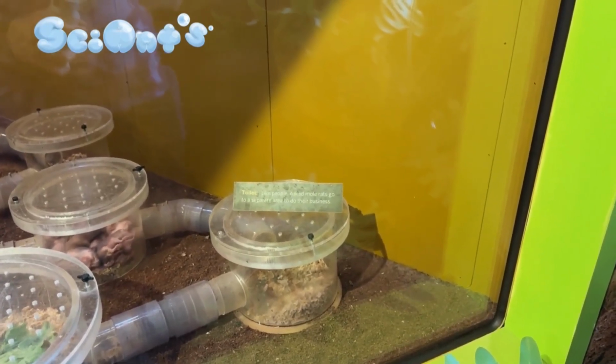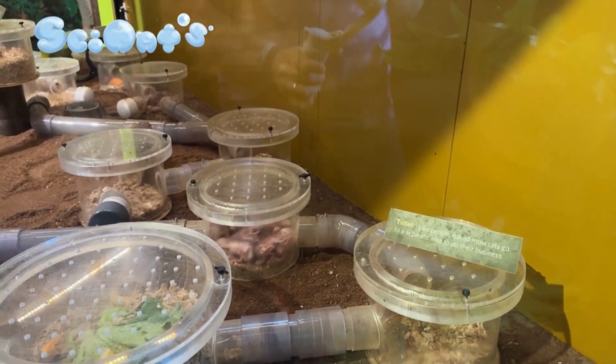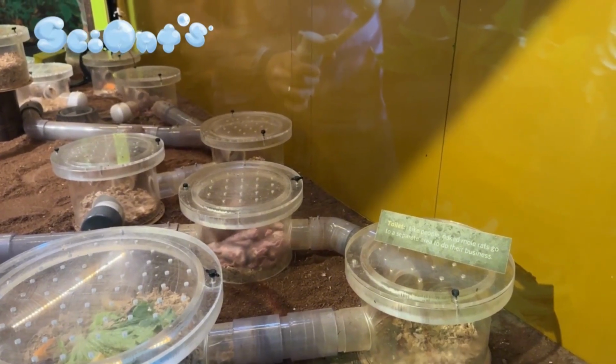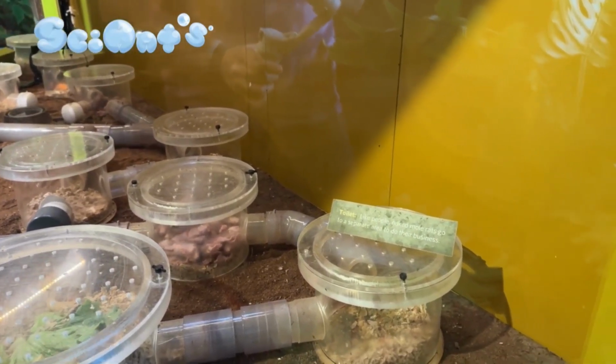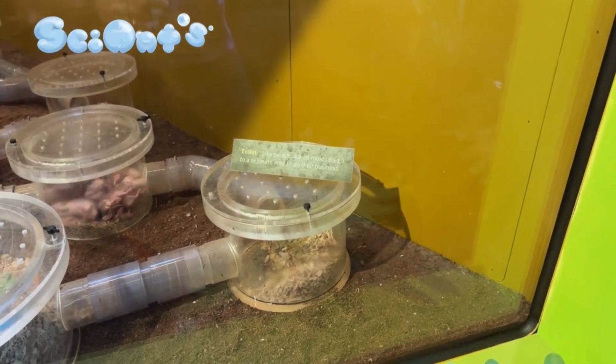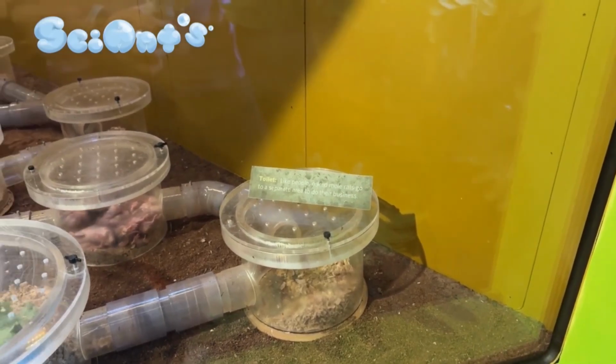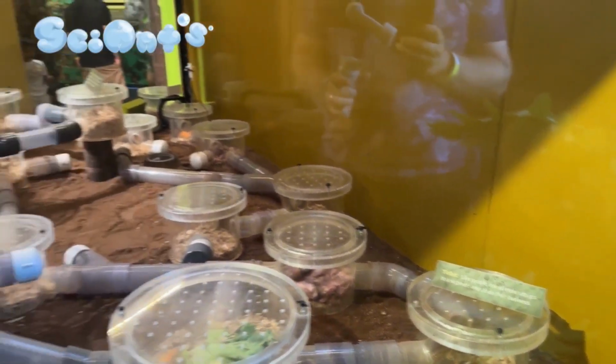I've always heard people say, oh, they look so gross and icky. And then if you take a closer look at them, they actually have their own bathroom, which I think is really cool. They are actually quite cleanly creatures. Just a neat aside.